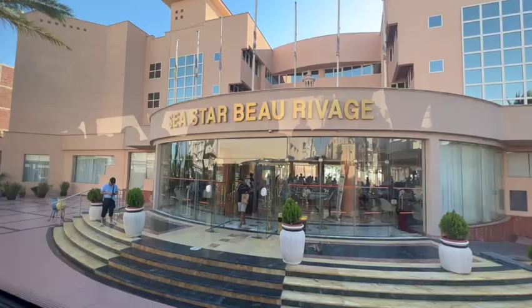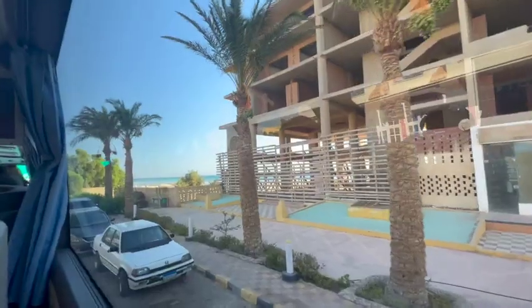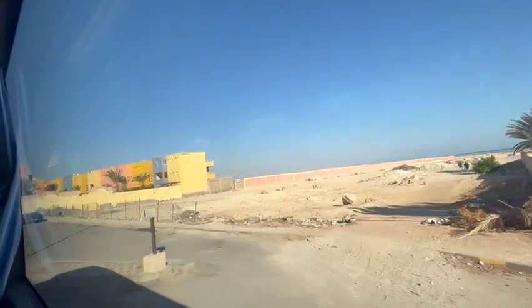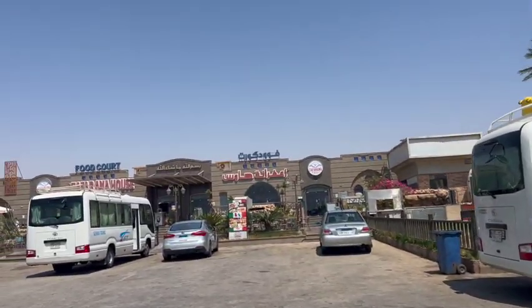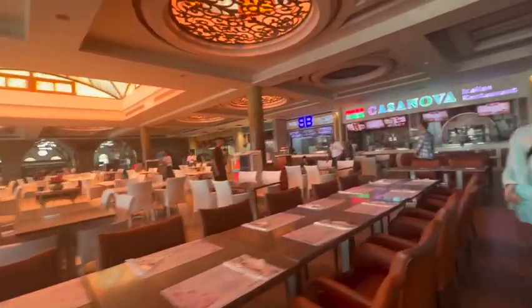Good morning from our last day in Egypt. Today we head back to Cairo. We're gonna check out a market and then have our farewell dinner. We said our goodbyes to the Sea Star Beau Rivage and headed out on our journey back to Cairo, where we stopped at the fanciest, most unique rest stop I'd been to so far.